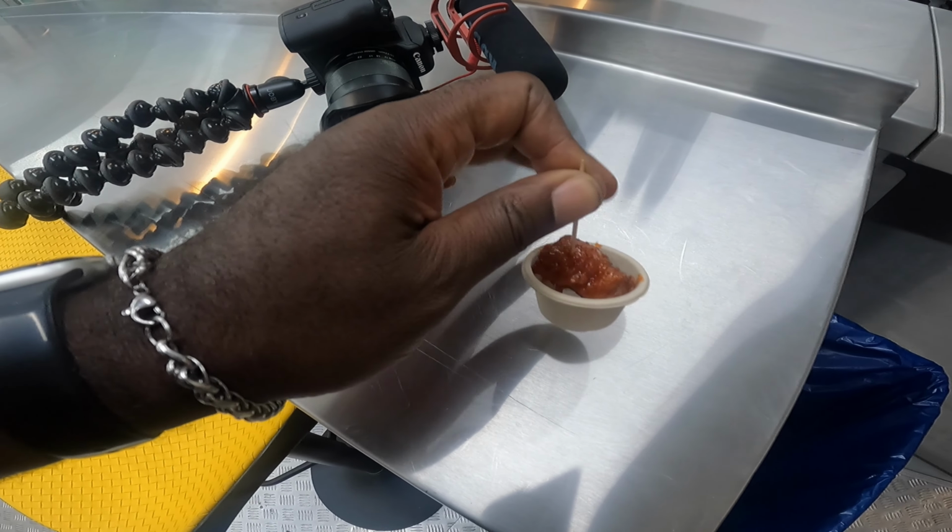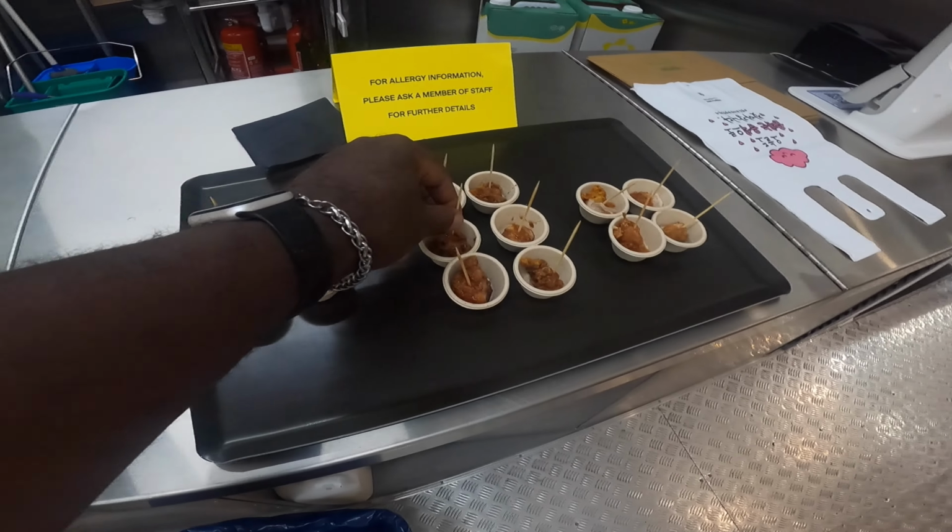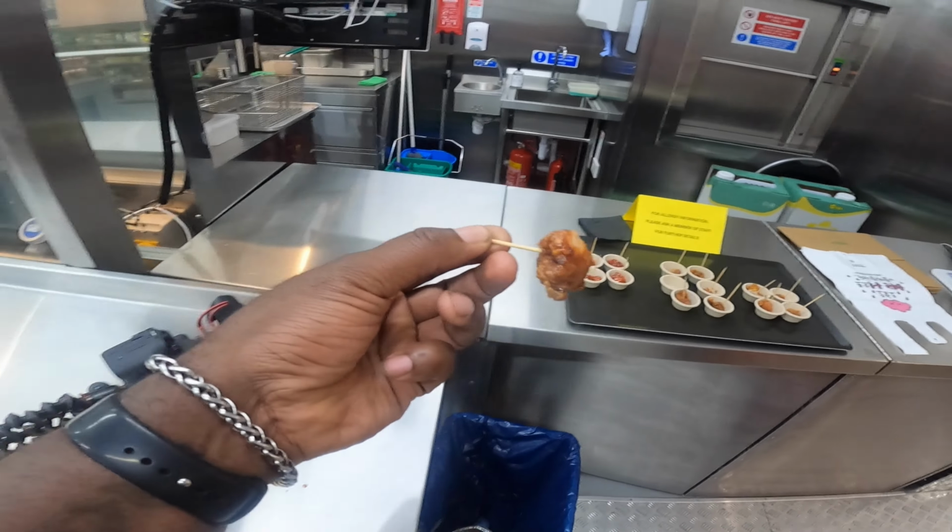This is the spicy chicken. It's supposed to be spicy chicken. The chicken tastes nice, but the spice is not too spicy. Perfect spice. Not too hot. How was the spice? It's not that spicy, is it? Try the soya. Yeah, I like the soya.